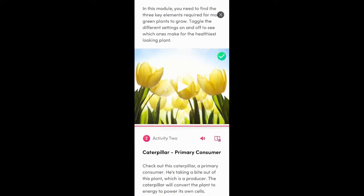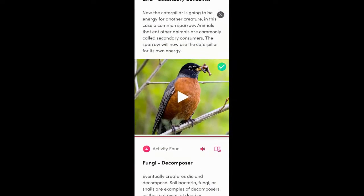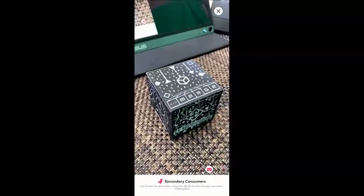You've got a card for producers, you've got a card for consumers, and of course, you've got your secondary consumers. And this is kind of neat. I love this card a lot. I used this when I was doing the Flipgrid Sweet 16, or the Round of 16, there you go.